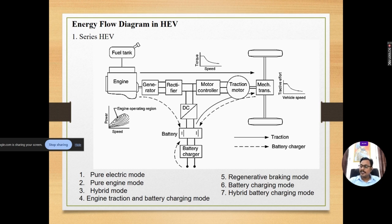If suppose the total demand is 20 kilowatt, either we can turn on the engine or turn on the battery only, because the engine generator set is 20 kilowatt and the battery is 30 kilowatt. So either we can take electric power from the engine generator set or directly from the battery. This decision has to be taken by the energy management system: how much electricity to draw from the battery and how much from the engine generator set. Based upon the control situation, certain modes have been listed.